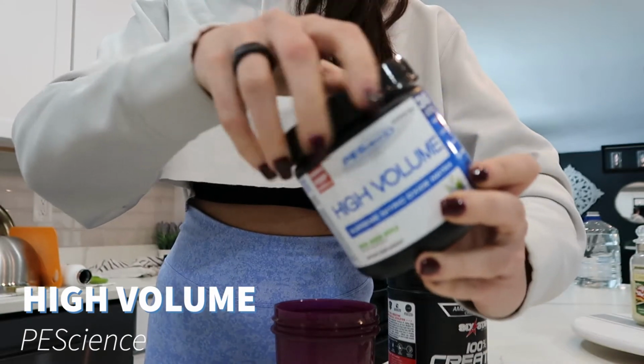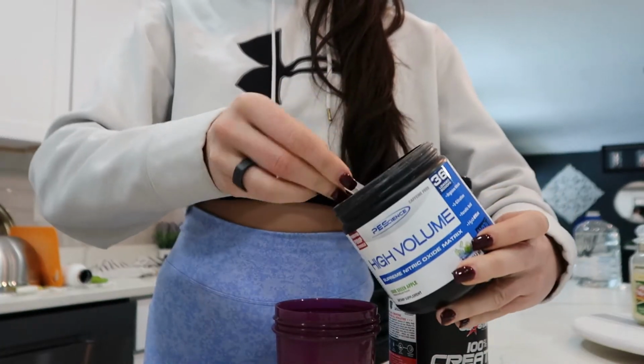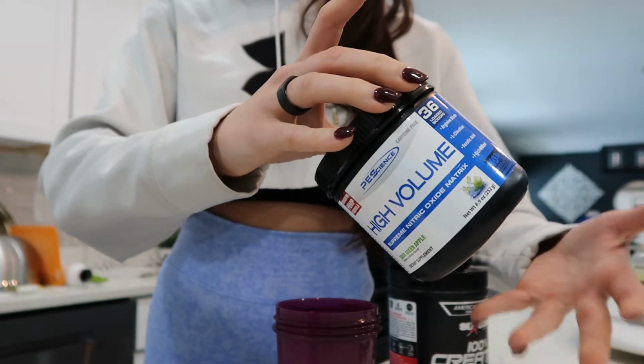This is by PE Science. It's a pump agent. Love high volume, tastes awesome. My fave, super good. It's a great pump agent. I am also not affiliated with them. I just really like their products.